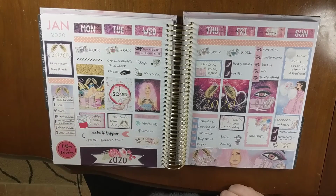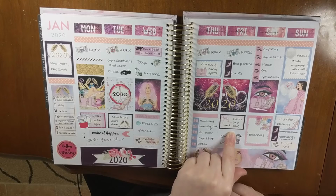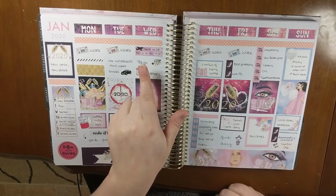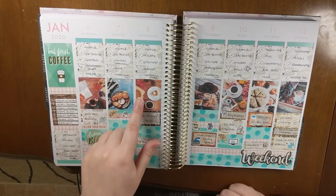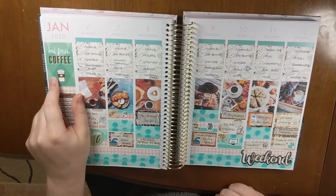Let's see, this is the first week. This is a kit from Victoria Thatcher for 2020. Not my favorite spread overall, but I do think that it's pretty cute still. This was the last day that my husband was working at his previous job. We did New Year's, did a lot of job search. We got back from visiting family, all that good stuff. This is full boxes from my shop, and all this coffee themed stuff came from Britannia Nicole. And then this is a Happy Planner sticker.